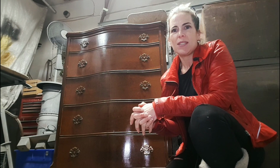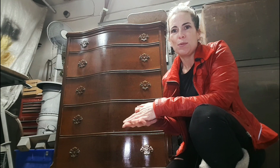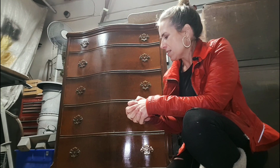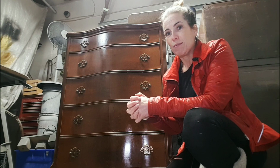Clem and I just returned from picking a couple pieces up. One of them is beside me here. It is a beautiful antique dresser in amazing condition. We picked this up along with a matching desk, and it is from someone who's had it since they were young. It was their grandmother's, and like I said, it is in really great condition.